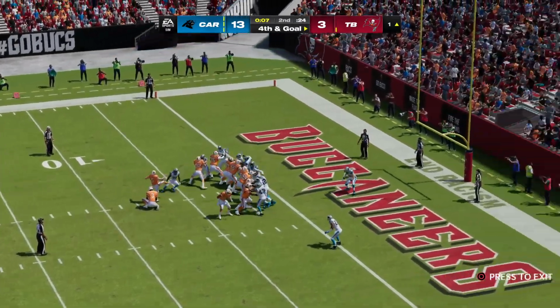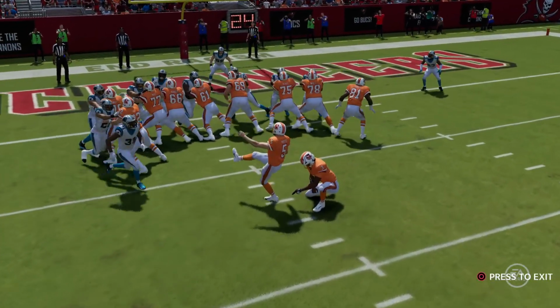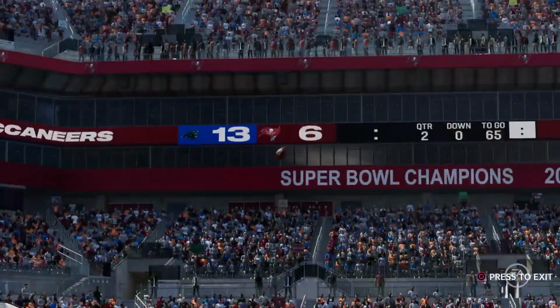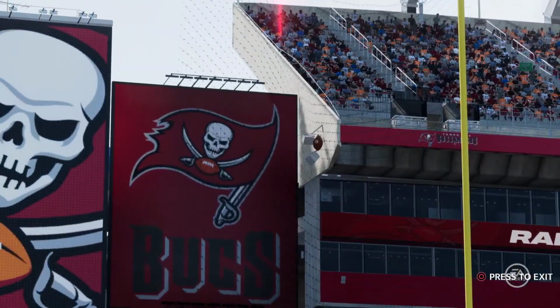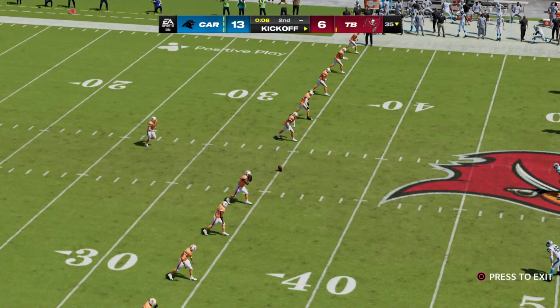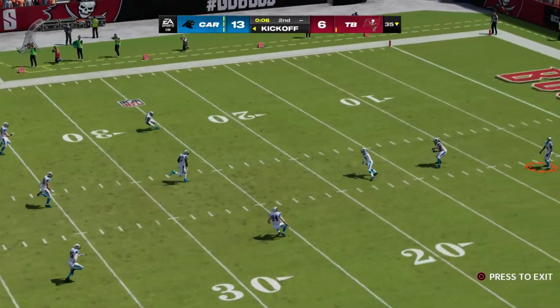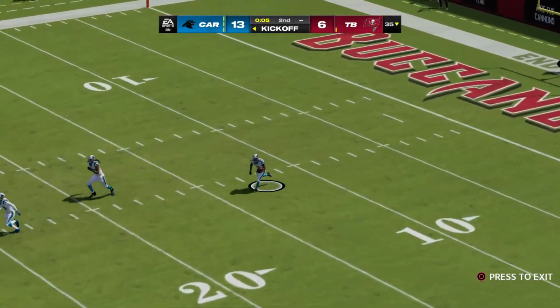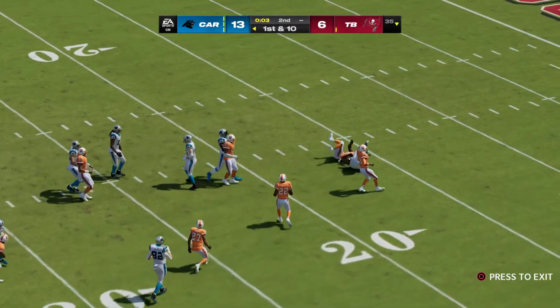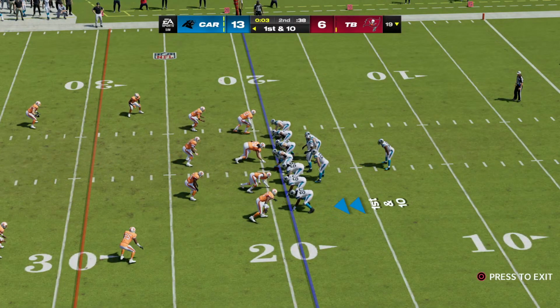18-yard chip shot for Husted. Kick is up and good. I didn't do it the quick sim way there because I didn't want to end up quick simming an actual play if they decided to go for it, and that's a chip shot field goal anyway. So figured regardless he was going to make it, so I just didn't want to run a risk of it being a play that should be run getting quick simmed.